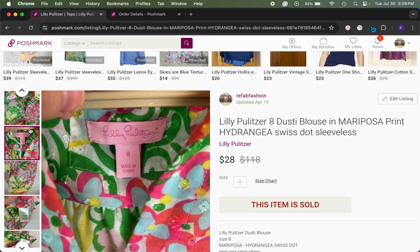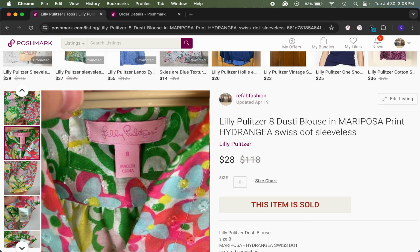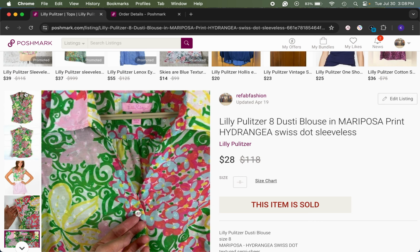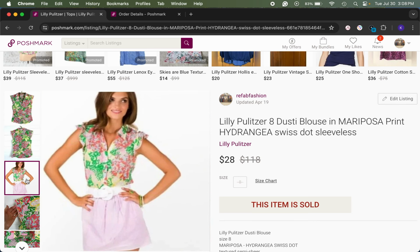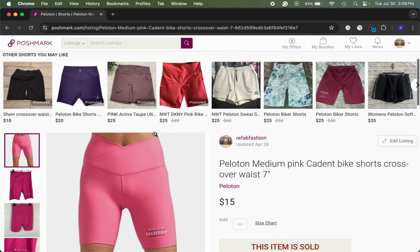So this, I paid $6.83 on average this day at a Savers, sold for $28. My net profit was $15.57, and it took just 4 days to sell. Again, going into the springtime, that was a great find. I don't know if I would have picked this up again. I think this is a little bit older. Not an older tag, but I think the style and the print was a little bit older. So for a fast sale at $28, if you can get this around $5-6, it's not a bad flip.